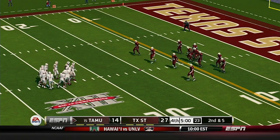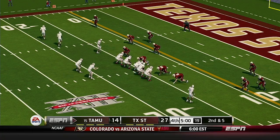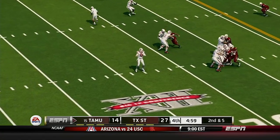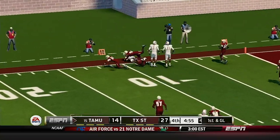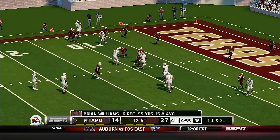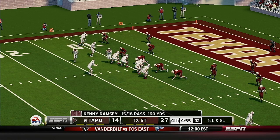All right, we're just about set to start action here again in the fourth quarter. Open field. Tackle made at the 9. Stevens on the tackle at the 9-yard line. That makes it first and goal.